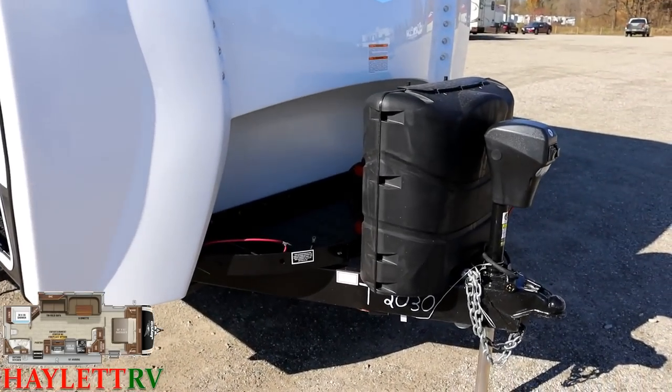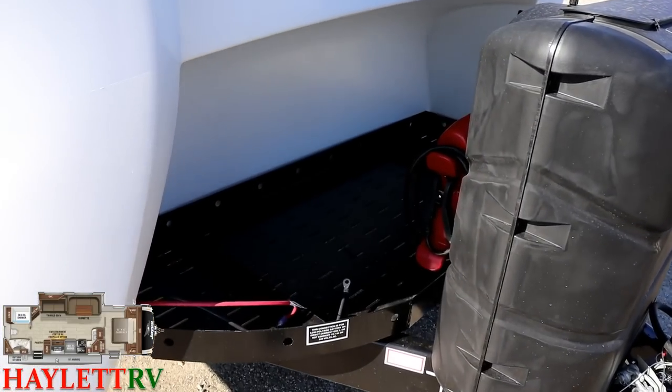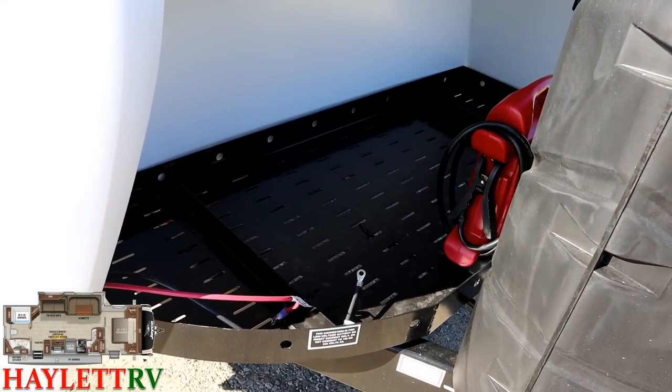30-pound propane tanks instead of 20s, which are very common on travel trailers. And up here, this is something special. There is some extra weight and cost that goes into this. It's part of what makes Eagles, Eagles.